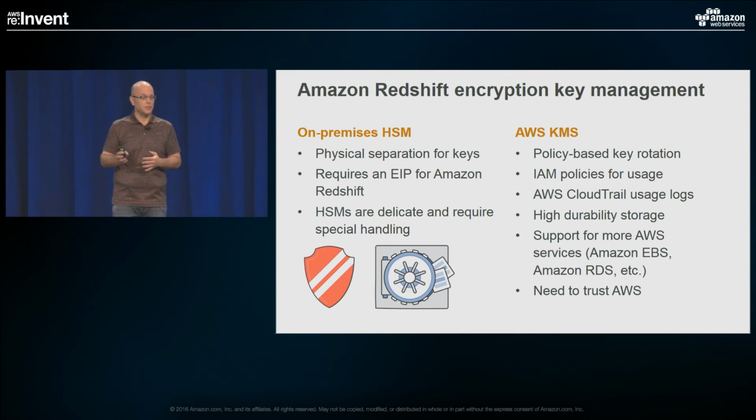In contrast, the Amazon KMS gives you policy-based key rotation, gives you IAM policy governing all the usage of those keys. It gives you detailed CloudTrail access logs for every kind of encrypt and decrypt operation, and you get high durability storage. So in our case, we have a number of different HSMs in different geographic locations, but it's important to note that if you have all your keys in one HSM, that's where all your keys are, right? So you literally have your eggs in that basket, right?